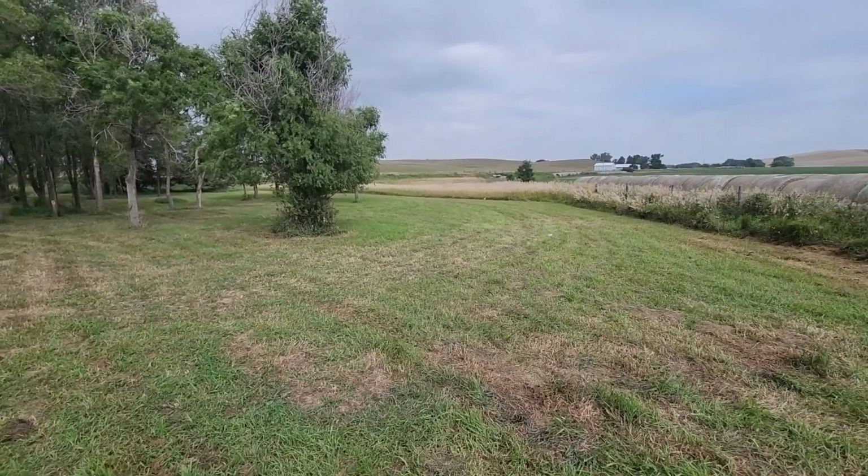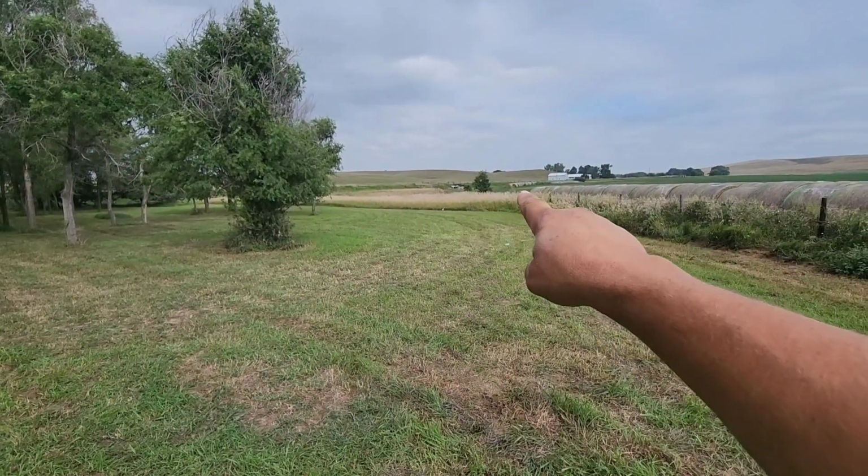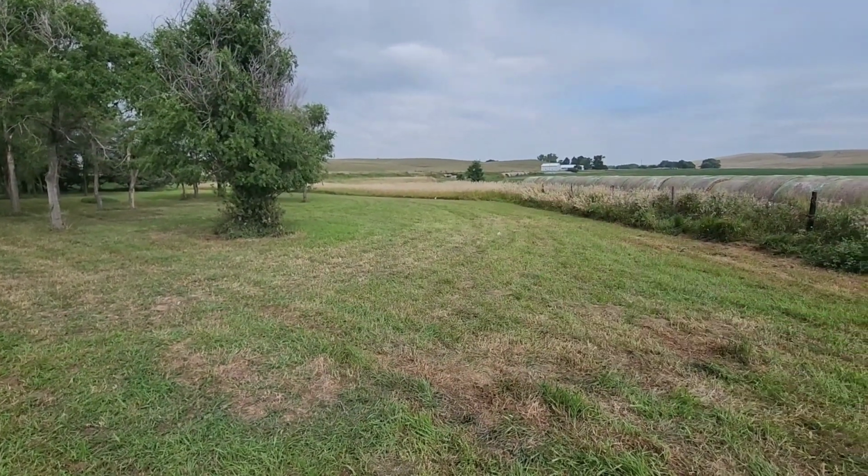You can see this property here. The property line goes clear down to the road down there. You see the end of the fence.